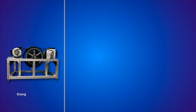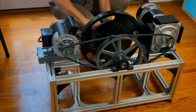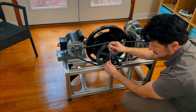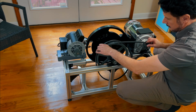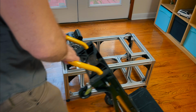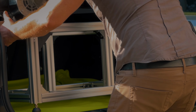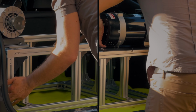What we need is a generator, a power inverter, and this lithium battery pack that I have built. The generator was way too heavy to lift into the trunk of the car, and that meant that I had to take it apart first. Originally, I built it with 2 45-pound plates, but one should be just fine.